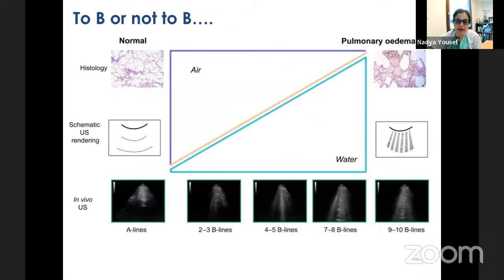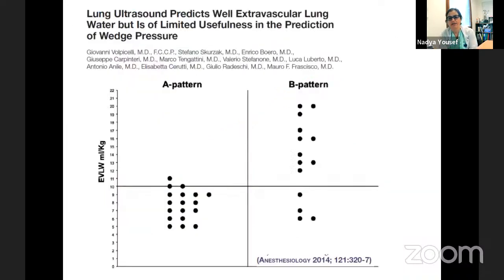And with increasing fluid components, with increasing interstitial components, we will have a progressively increased number of B lines. They relate to the quantity of extravascular lung water. And actually, just by simple pattern recognition, A profile versus B profile, we're very good at getting a good idea about the extravascular lung water. And this has been shown here by Volpicelli using comparison with more invasive methods like invasive transpulmonary thermodilation, I think it's called.